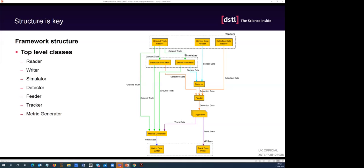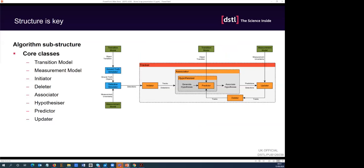So those are the key top level classes, and if you move forward one slide, we can drill into that algorithm box and see what's inside there. So here the classes are designed around a typical tracking algorithm. Typical tracking algorithms have a predictor and updater stage, and you can see that predictor stage right in the middle of the screen, and the updater on the right hand side, and they're buried within hypothesizer and associator classes, which allow that prediction to be part of a track hypothesis.